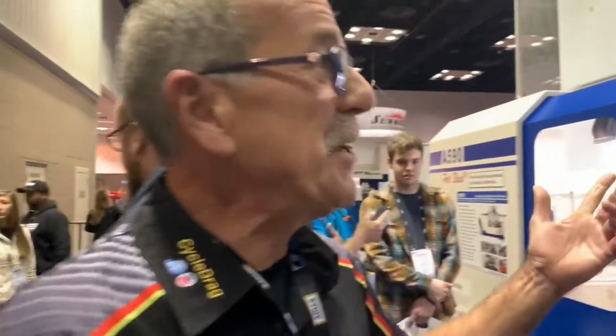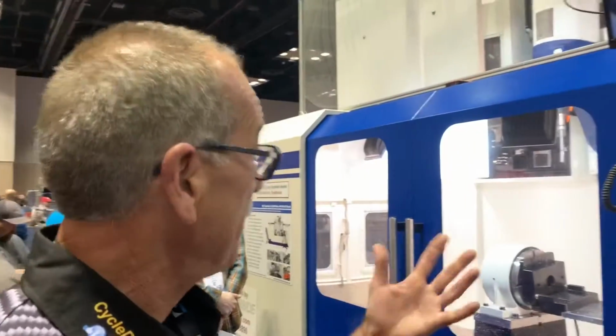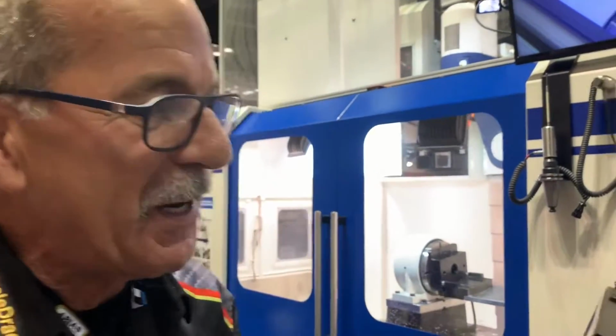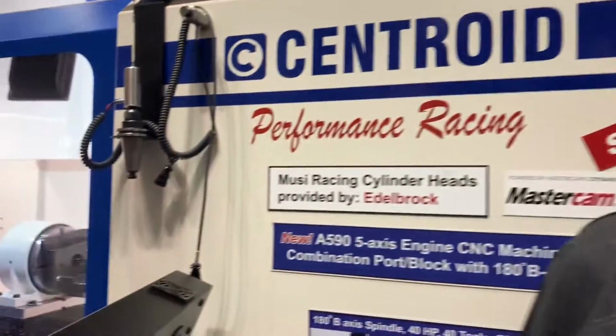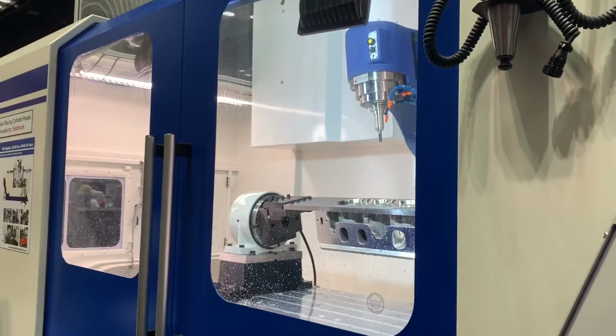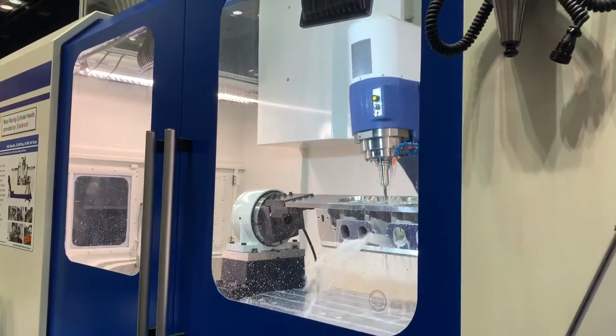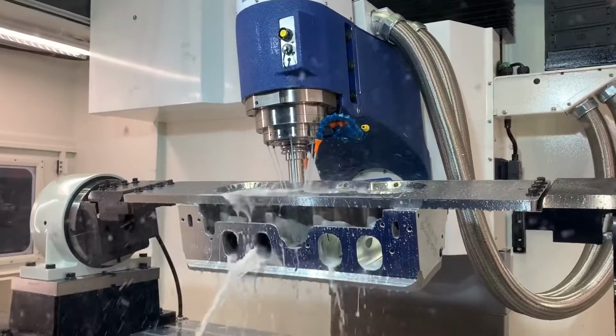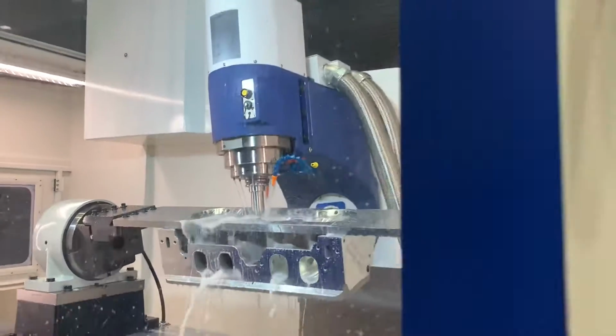Well, this is a Centroid. I believe it's a 5-axis machine. Same thing that Vance and Hines uses at their place, and the Centroid man here can probably tell you a little bit more about it. Sure. The same things they use at Vance and Hines. What are we looking at here? This is our A590 5-axis machine, 27 horsepower spindle. We're porting some Edelbrock Big Victor 12 cylinder heads that they provided us for the show.